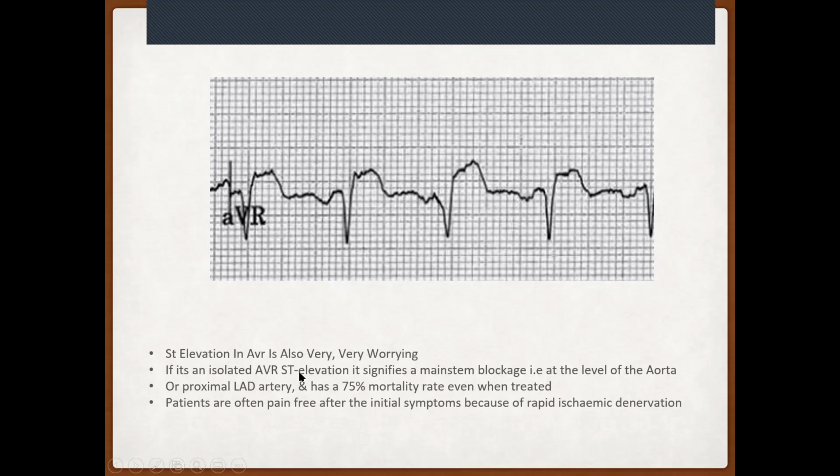Isolated AVR ST elevation signifies a main stem blockage. In other words, it's at the level of the aorta. So there's something blocking the coronary arteries right at the level of the aorta where they come off. It's quite severe because that means there's no blood reaching large parts of the heart, whereas the others tend to happen further down. So you're still getting blood flow across and around, there's collaterals and things like that. But here it's at the main part of the arteries that are branching off.